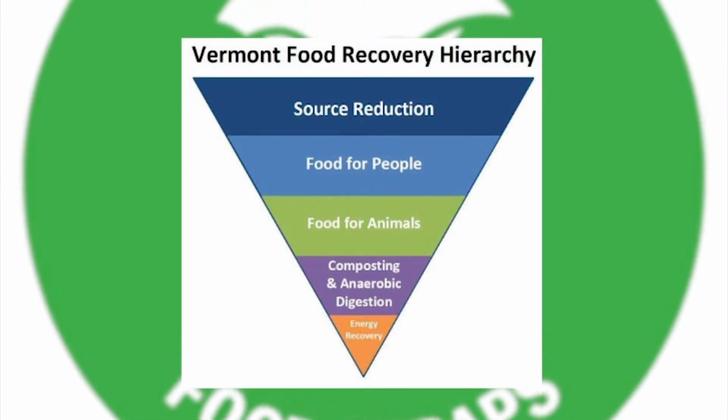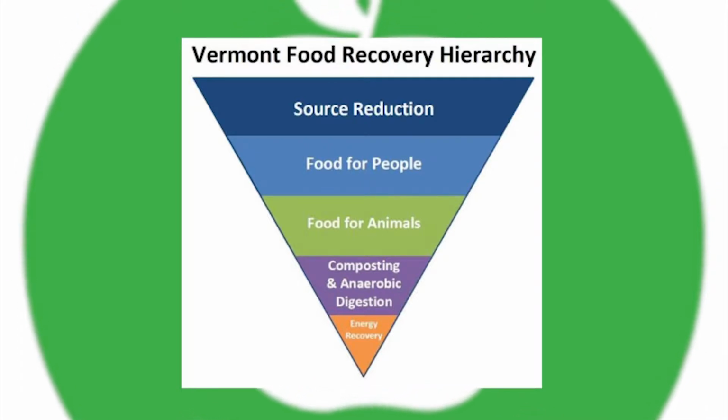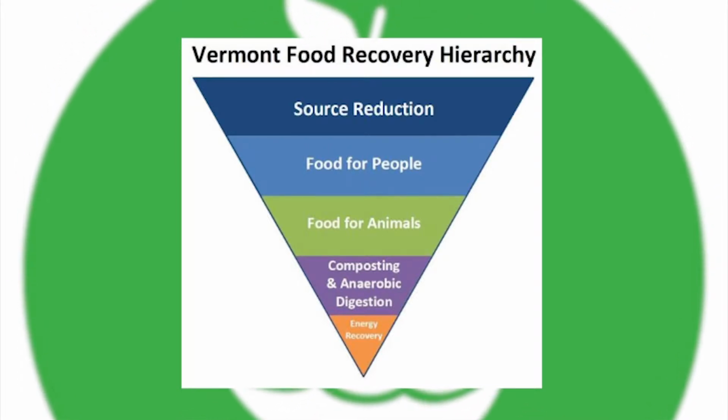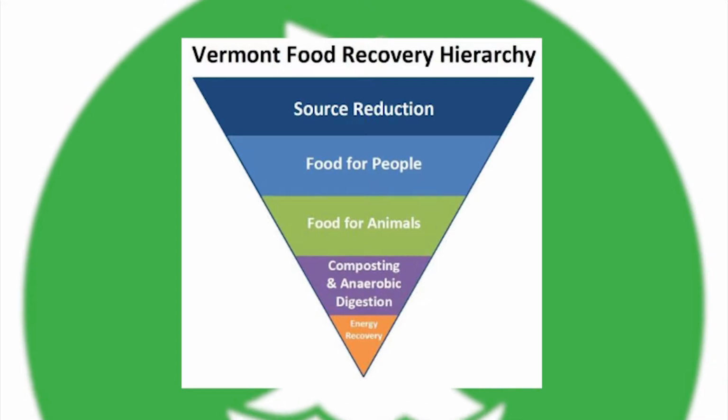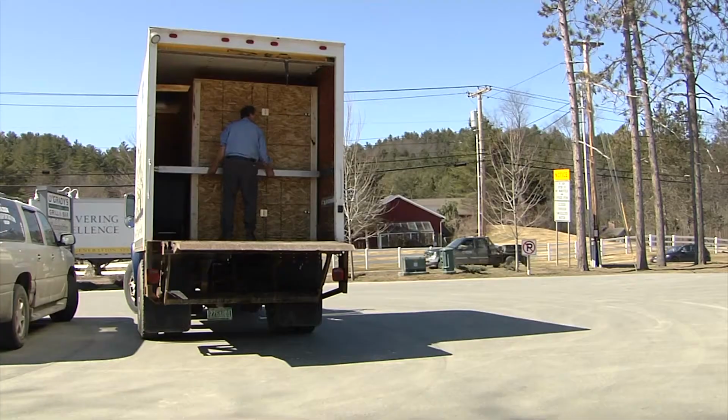Food recovery is not a requirement in Vermont's universal recycling law, but the legislation does consider the Environmental Protection Agency's food recovery hierarchy, which sets out waste reduction first and foremost. Following that is capturing the quality edible food to feed people. To put that into perspective, about 40% of food that goes to waste could have been eaten. And only about 10% of that waste is rescued for donation and for use in other ways.